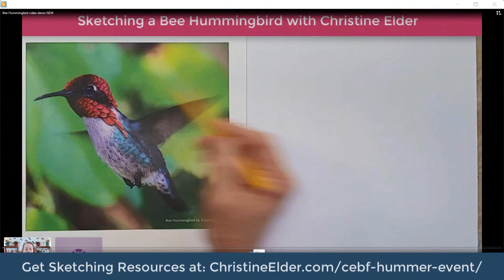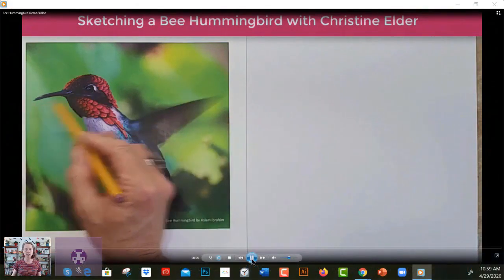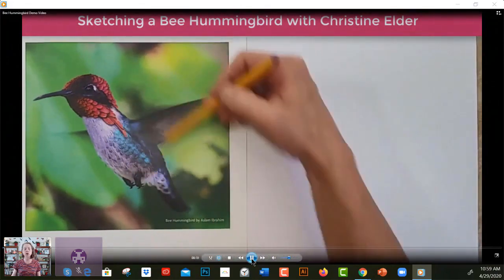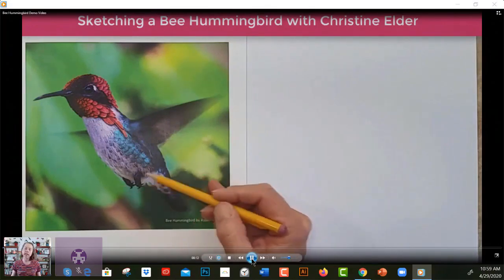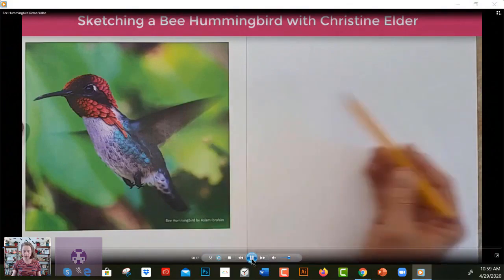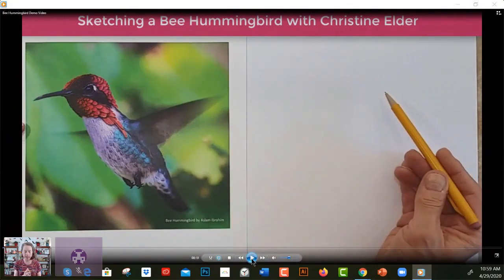Okay, so here's our bee hummingbird, native to Cuba. Kind of doing the same idea where we're just going to air draw. So we're just looking at all those parts first, and we did look at him earlier, and we noticed some unique things about him, like he does have a post-ocular spot, like the rufous hummingbird, and he does have the longest gorget with those feathers coming all the way down below his wings, way down there on his chest. And his bill is kind of straight and kind of medium length.